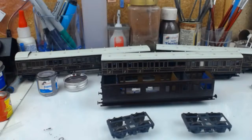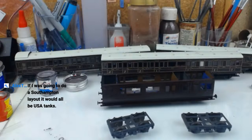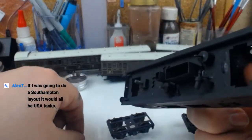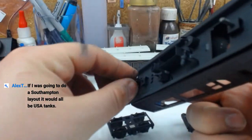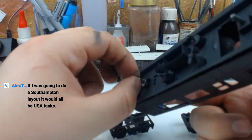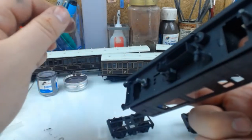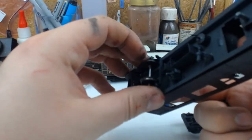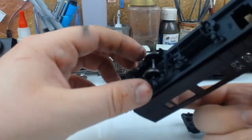Just learned how silly the Dapo ones are because the rake has 12 toilets. I mean, if people need the toilet, it's good to have more. Don't be like the Brighton who were like, nah, you don't need access to the toilets. If I was going to do a Southampton layout, it'll all be USA tanks. Good answer. That is what I like to hear.